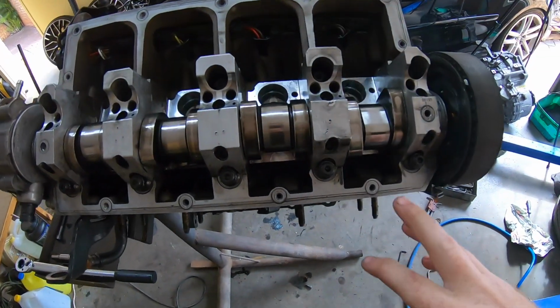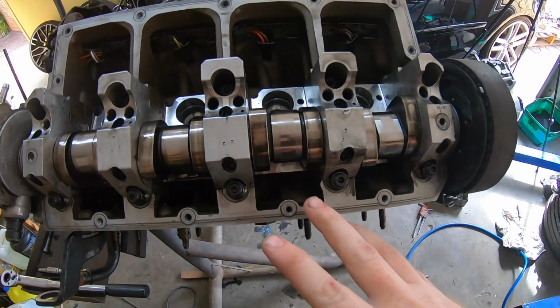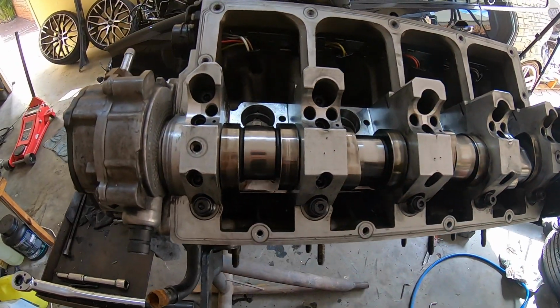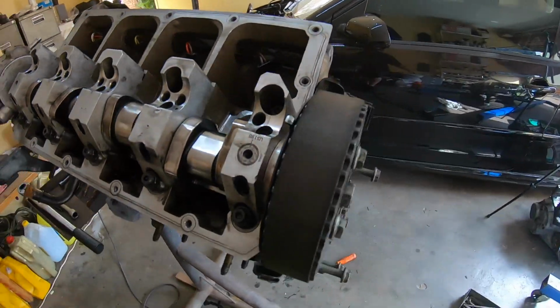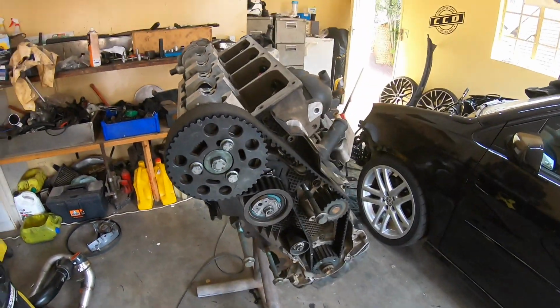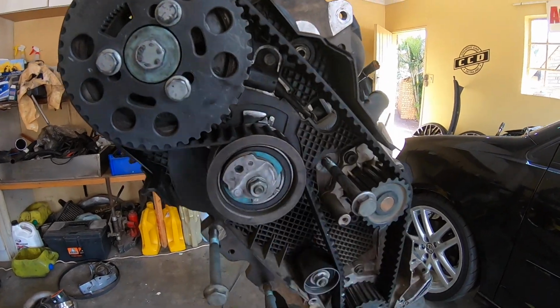As you see, this morning I put my old stock cam back in the car. This thing has 280,000 Ks on it, but I put it in. Everything went smooth. Just falling over some tools here. Everything went smooth, got the cam belt on.